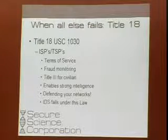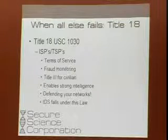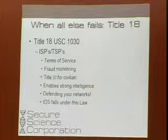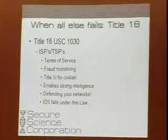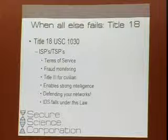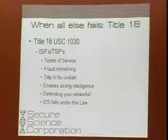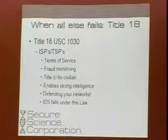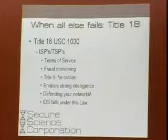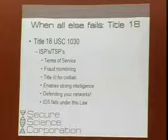Now, the same rule applies with IDS. There was a law in California where even though it's your own corporation and you're providing IDS to your company, it's highly recommended to give your employees a notice saying, hey, as part of your employment, realize that your computer may be monitored, your networks are being monitored, because there's what they call an assumption of privacy law. It's a civil law, but no one likes to get sued either. So this is also great for civilians.